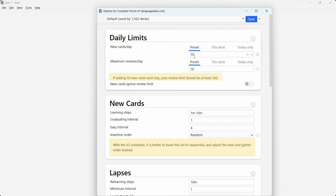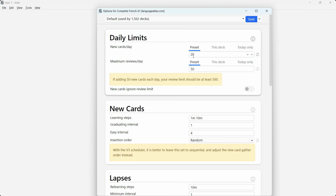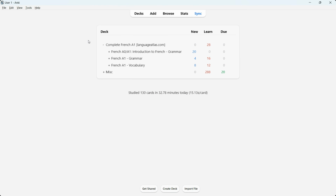I can go to options. I can decrease this again from 50 to 20. Same over here, 50 to 20. Click on save. And that is that. Great. My advice to you would be to pick a low number. It is much better to use a low number in the beginning, stick with it, and then later on increase it. Language learning is all about forming a habit, and it's easier to form a habit if you have a low number in the beginning.